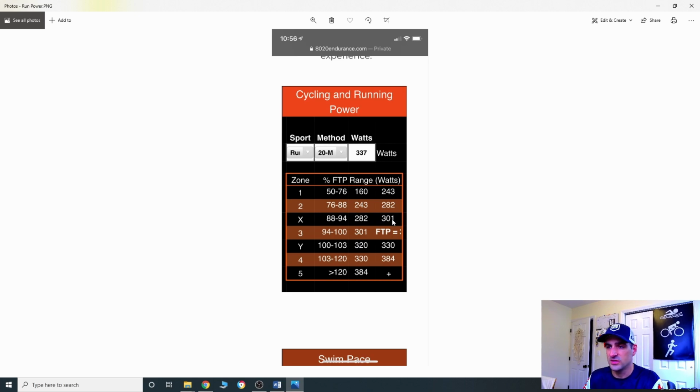And guess where I was? Remember for that run, 303-ish. I was just way out of that moderate zone. I should have stepped it down a little bit. I would have felt a lot better during that 8-mile run. So they're saying to stay at a 282 to 301.